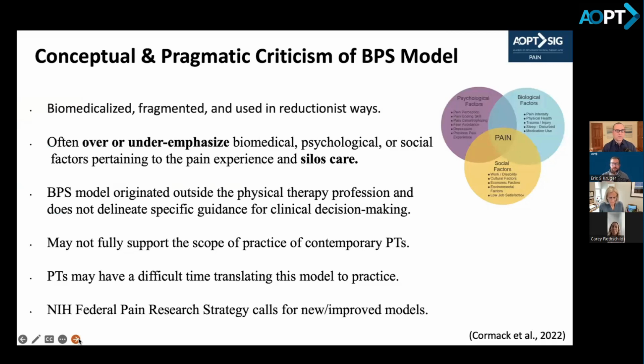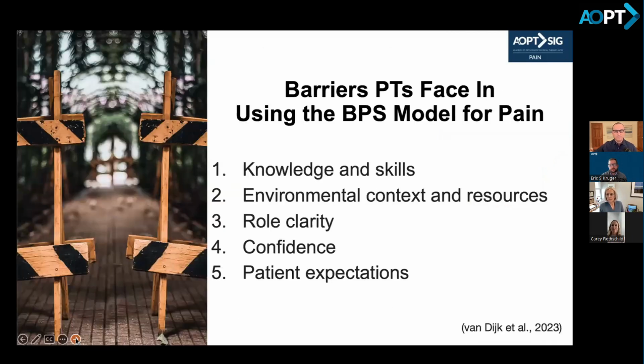The biopsychosocial model originated outside of the physical therapy profession. So we wanted to develop something that really spoke to physical therapy educators and clinicians. And there's been some research, which I'll show in a moment, of how it's been difficult for us as physical therapists to translate this model into practice. And then finally, the National Institutes of Health Federal Pain Research Strategy has called for new or improved models. So we wanted to meet that call to action.